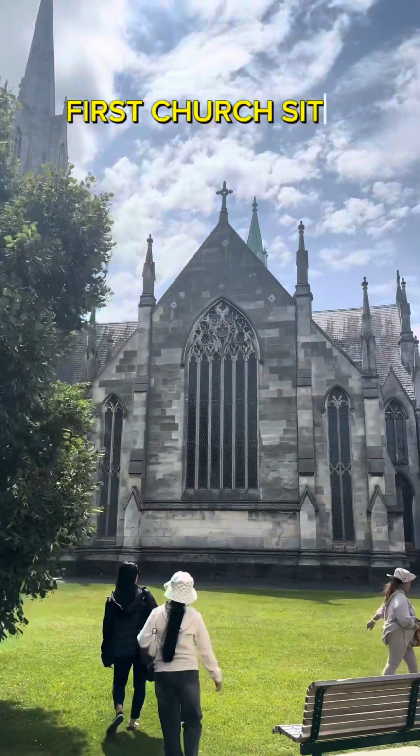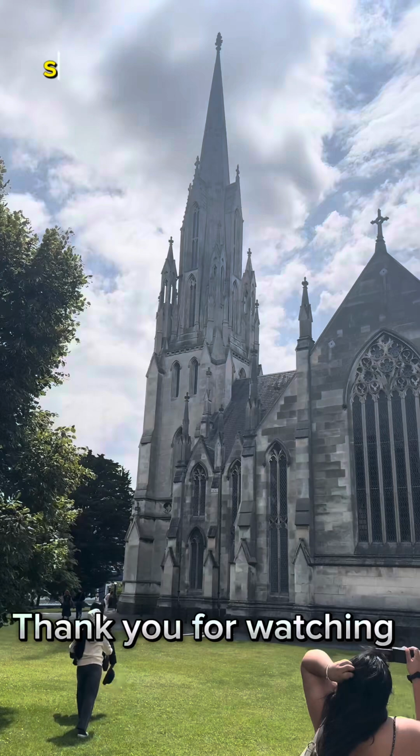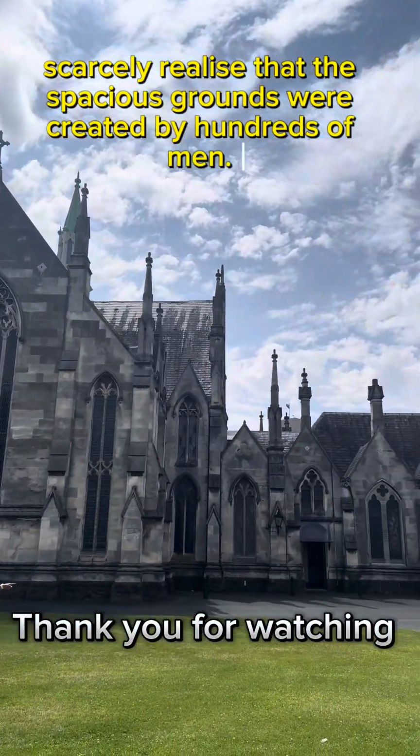First church site. Visitors approaching. First church from Murray Place. Visitors scarcely realize that the spacious grounds were created by hundreds of men.